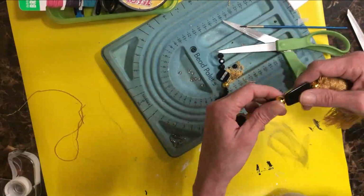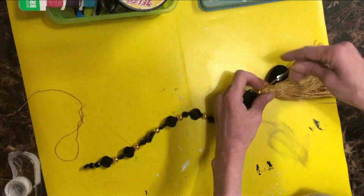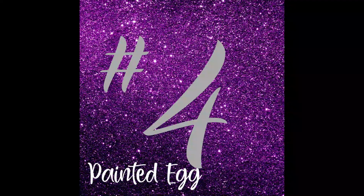And as it turned out, I didn't need those loose ends on my tassel anyway, so I just trimmed those off as well. But now I need something else to go on my riser tray with my garland, so we're making a painted egg.